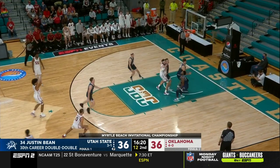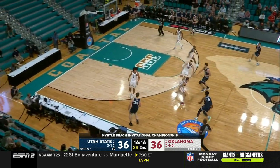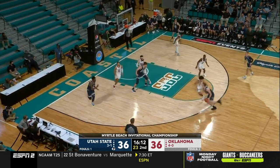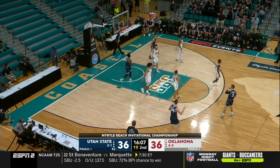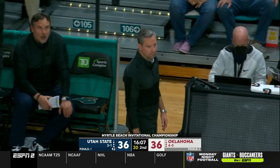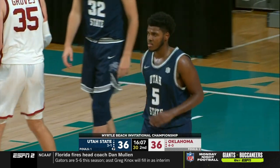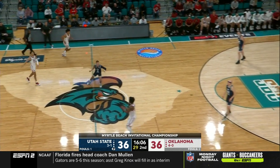That long J offline for Hill. So Bean, with those free throws, not only knots things up, it's his 30th career double-double. He's got 4 to start this season. And Ryan Odom was the recipient of that pass. The problem is he's not on the floor, nor are you allowed to throw it to him. And that's a turnover. So, look, no Rylan Jones and no Brandon Horvath on the floor for Utah State right now.